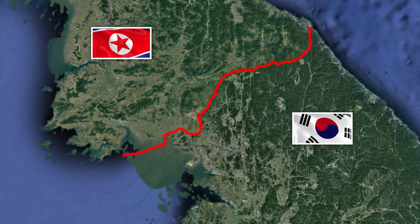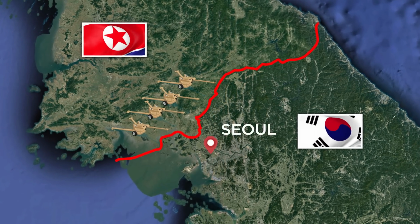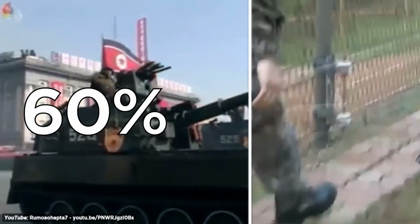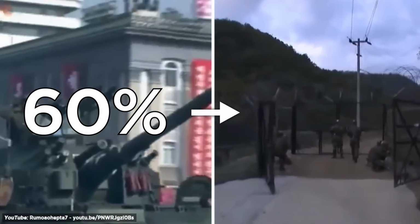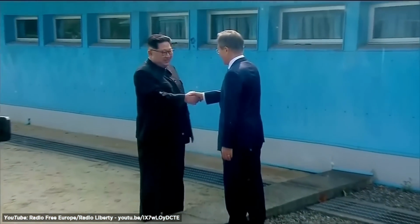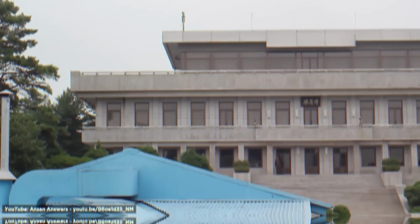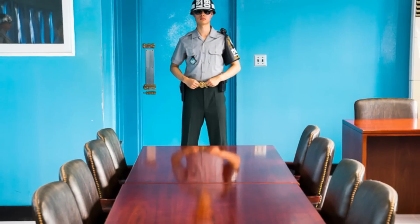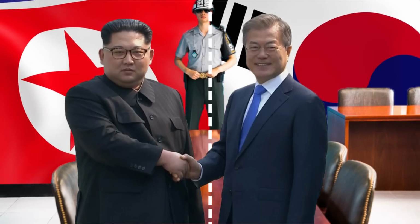North Korea has thousands of artillery pieces near the DMZ which can bombard South Korea's capital, Seoul, with over 10,000 rounds every minute, as experts believe that 60% of its total artillery is positioned within a few kilometers of the DMZ. Tense negotiations between the two nations take place at a Joint Security Area, or JSA, near the western end of the zone, where even the official meeting table is split directly in half, meaning officials can meet without ever stepping into each other's country.